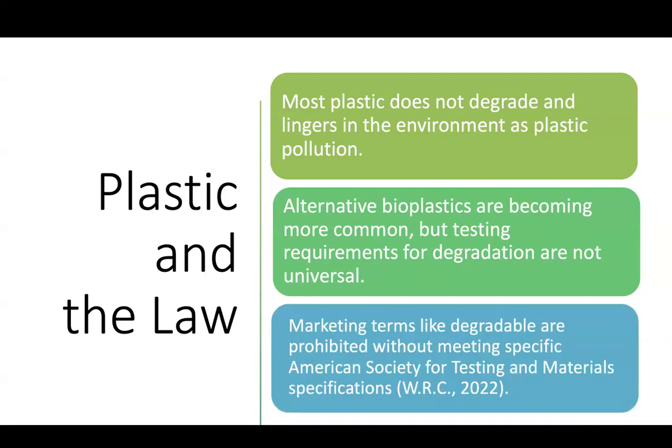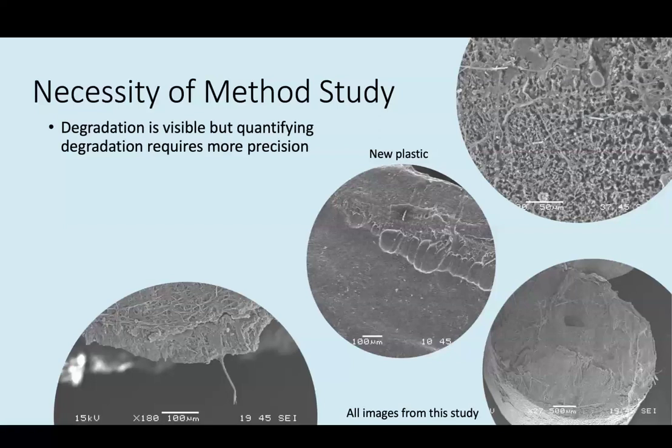Because of this, Washington State prohibits marketing terms for degradable in things like plastic if the plastic does not meet specific American Society for Testing and Materials specifications. This is written into the Washington law in the Washington Revised Codes. This brings me to the necessity of a method study, which is what I have done. I compared two methods for looking at plastic degradation.